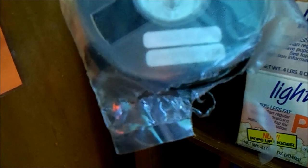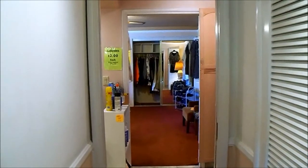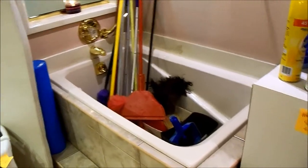What is this? Look at this old thing. Wow, this is old. Chroma. What is that? Kodachrome? No, Memorex. Chroma. You guys, here's a bedroom. You know, this house is bigger than I thought. Look, they really made it nice.